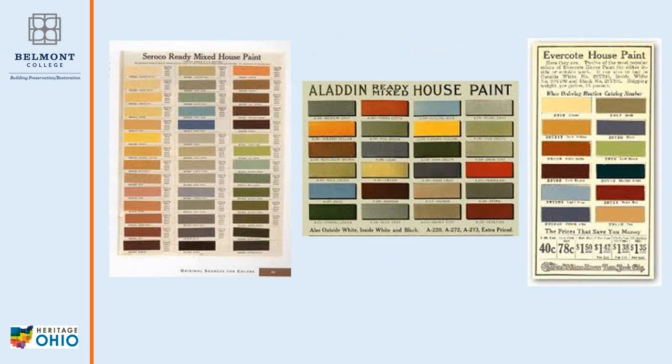Some companies that you might not have heard of, like Evercoat, Sirocco, and others. Aladdin was a ready-made, ready-kit house company at the turn of the century, kind of like Sears houses, and they had their own brand of house paints that they used. So, if you have an Aladdin house, you can do some research on the internet and find examples of paint chip cards and things that were available at that time, and you could get an idea of what colors would be appropriate ultimately for that house at any given period.